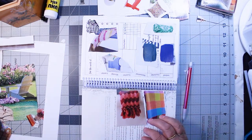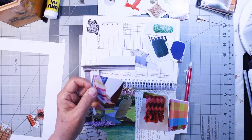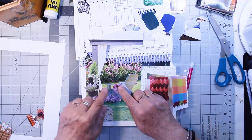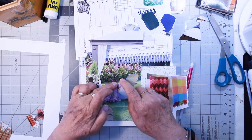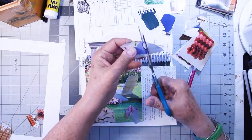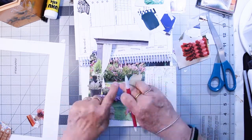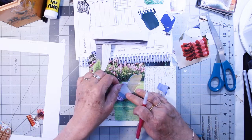So to make this work, I need to cut them out. The colors are pretty, they go with the flowers. So what I could do is I can cut that. The scale on this is good. The scale on these are too big, way too big. Quilt or the throw? I think I like the throw.